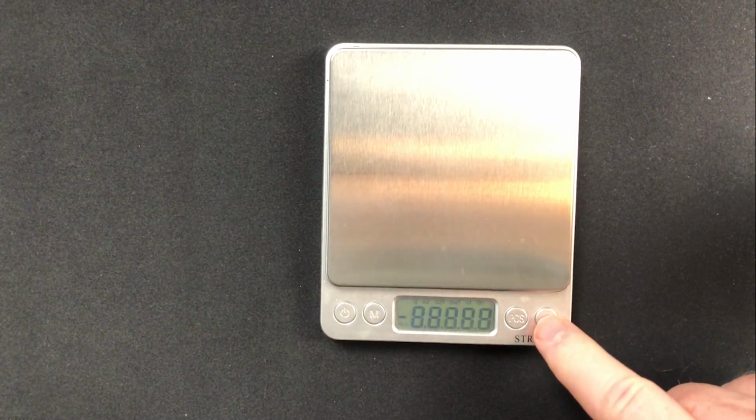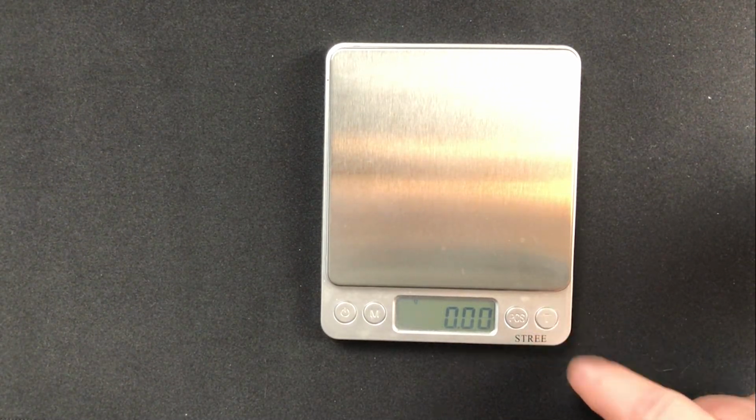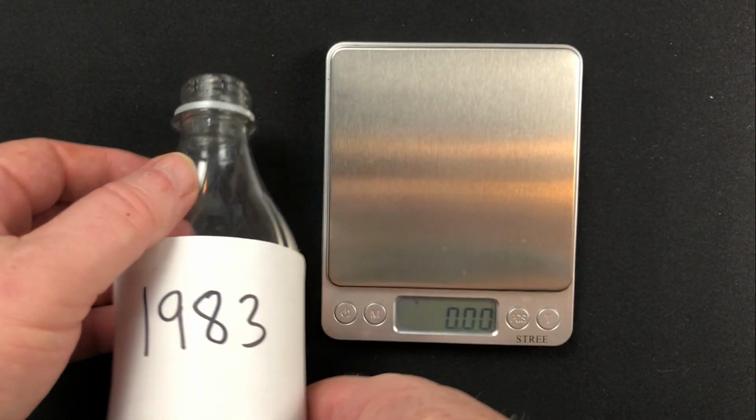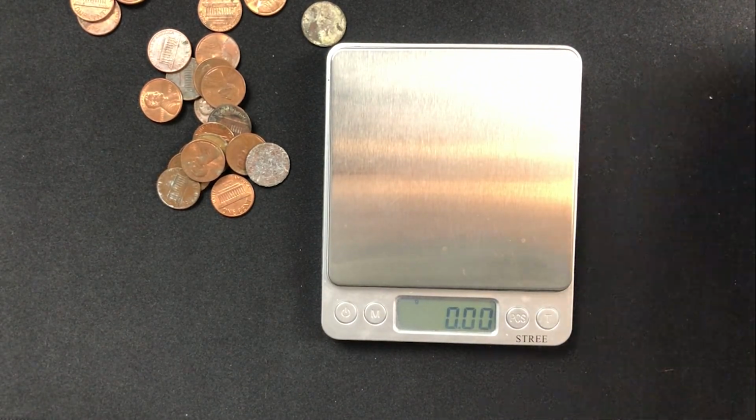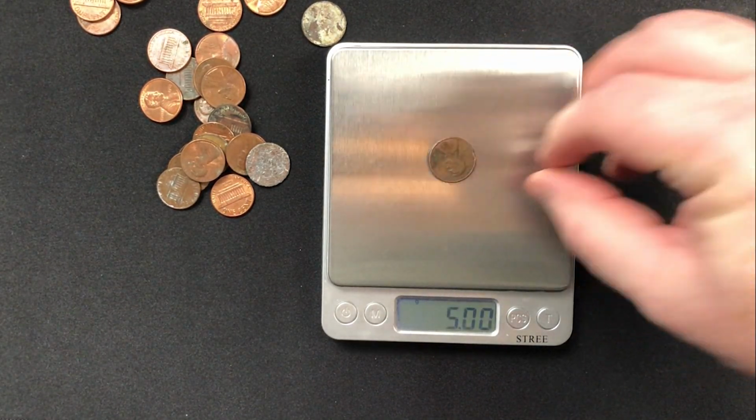You can't tell the difference between the two different planchets just by looking at them. You're going to have to weigh them. When I'm coin roll hunting, I separate all of the 1983 pennies so I can check them for this very error. After they're separated, I'll put them on a scale and check the weight of each coin.